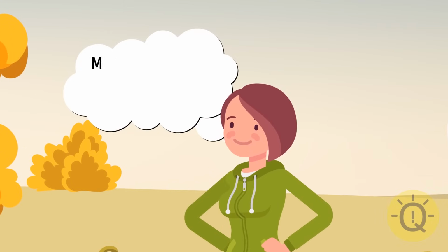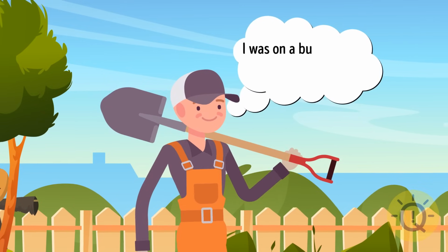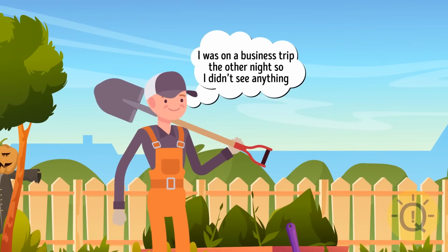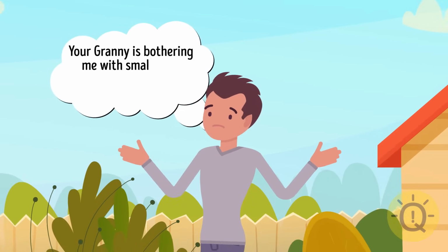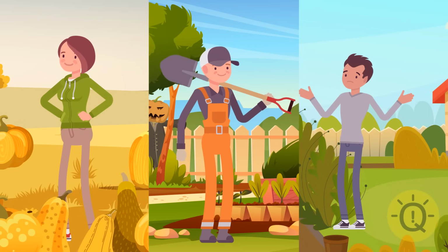Olivia says, "My pumpkins are way better than your granny's. Why would I steal from her?" Sam says, "I was on a business trip the other night, so I didn't see anything. I'm not a huge fan of vegetables, that's why I don't grow them." And Tom says, "Your granny is bothering me with small talk all the time, so I avoid visiting her farm at all costs." Can you help Mary spot the thief?